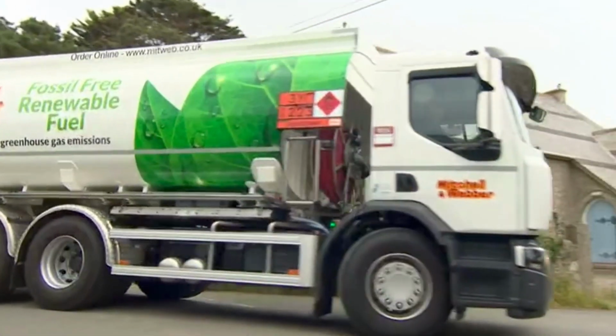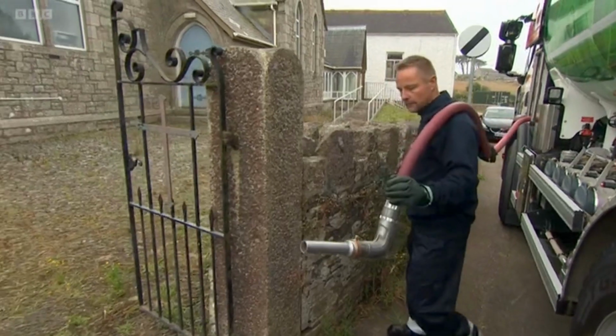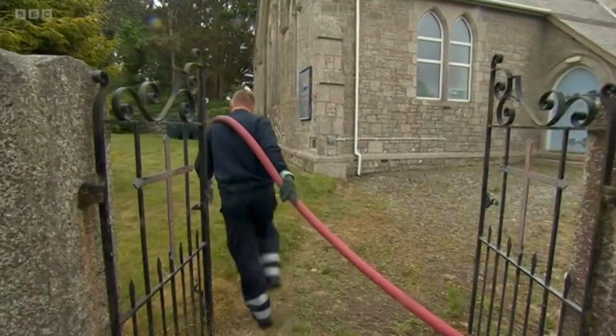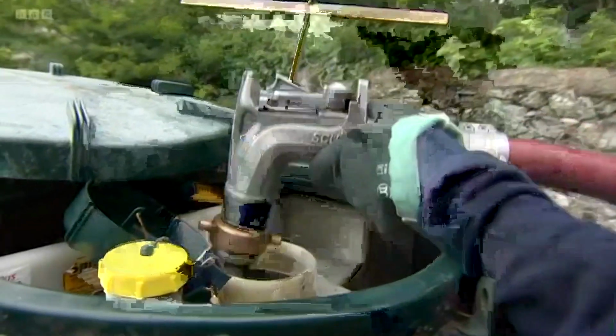Oil tankers are a familiar sight in rural parts of Cornwall, but this one runs on and delivers Hydrotreated Vegetable Oil, or HVO. As part of a free trial, the church and around 20 households in the village of Kehelland use it instead of heating oil.